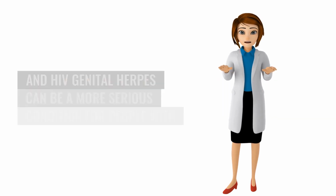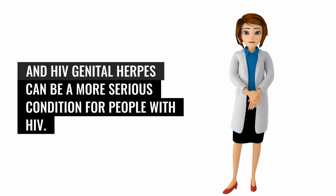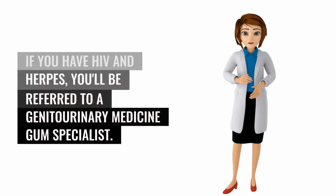Genital herpes and HIV. Genital herpes can be a more serious condition for people with HIV. If you have HIV and herpes, you'll be referred to a genitourinary medicine (GUM) specialist.